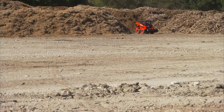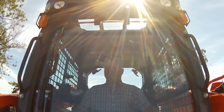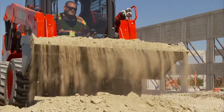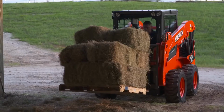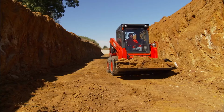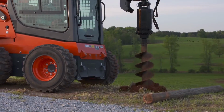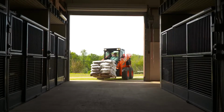When you're a global leader in compact excavators, you've learned a thing or two about what owners and operators require from construction machinery. Reliability, performance, versatility, value. Your next skid steer needs to be designed and engineered for the long haul, and Kubota delivers.